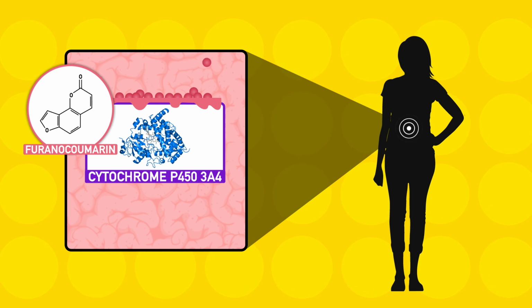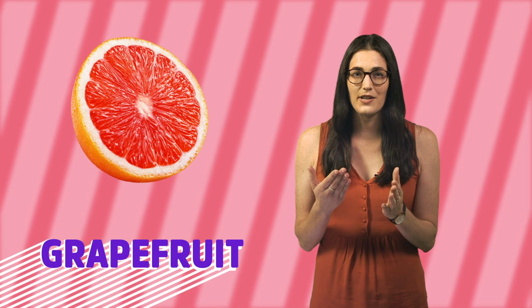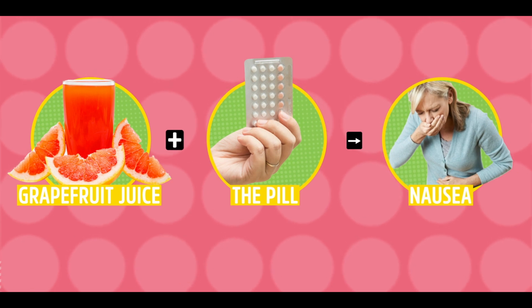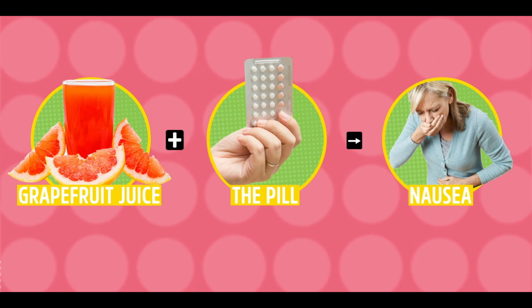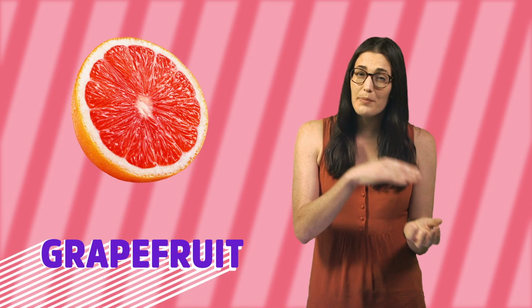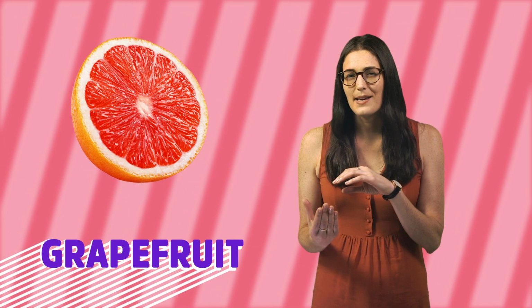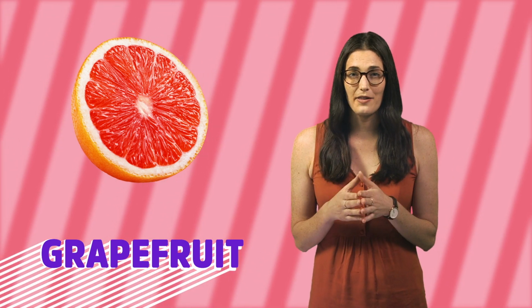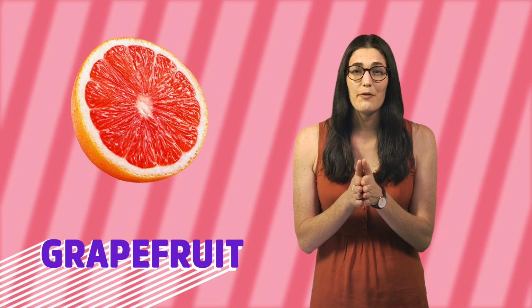When you're on the pill, you're already introducing more ethinyl estradiol into your system. So there are some claims that combining grapefruit juice with the pill can make you feel sick or nauseous. Because the amount of that CYP3A4 enzyme in one person's intestine may not be the same as in someone else's, these side effects are definitely not a one-size-fits-all thing, and more research needs to be done before any big claims are made.